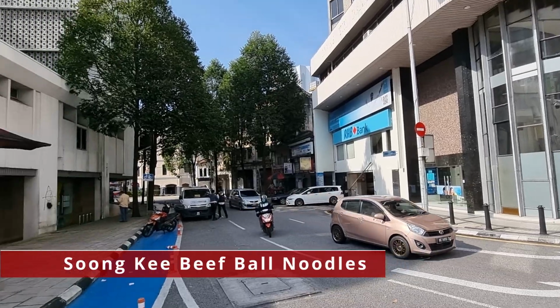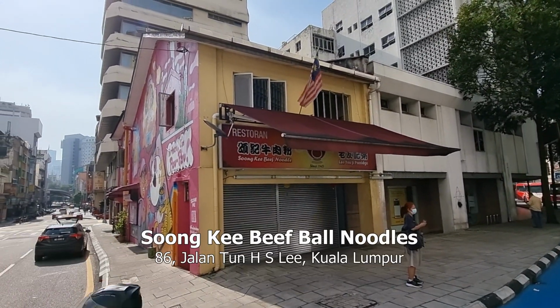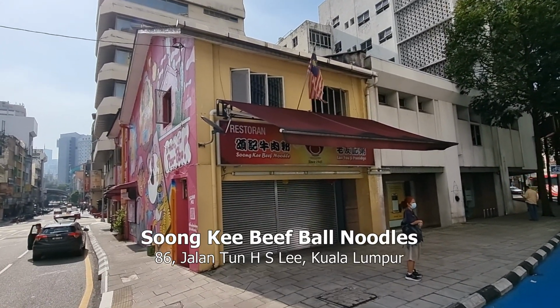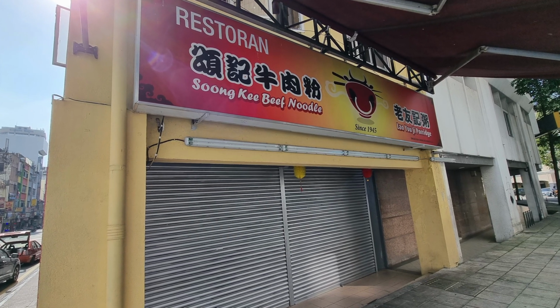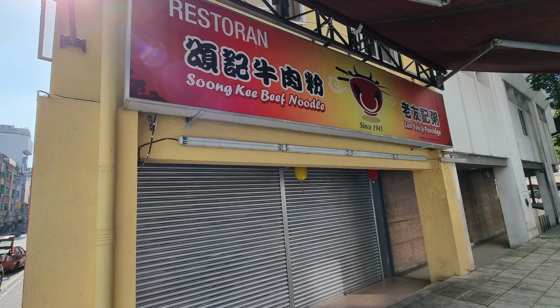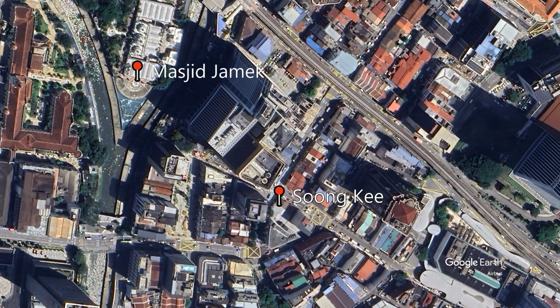Soong beef ball noodles traces its origins back to the 1940s, when it was established by Mr. Soong. Over the years, it has evolved from a humble street stall to a well-known restaurant. The ambience at Soong beef ball noodles is reminiscent of a classic Malaysian eatery, characterized by its bustling atmosphere, efficient service, and the smell of bus exhaust from the street.